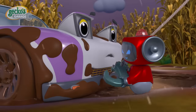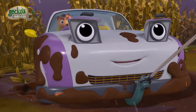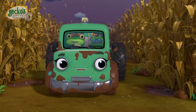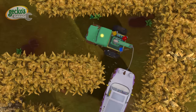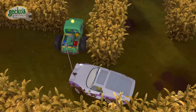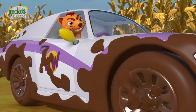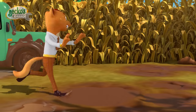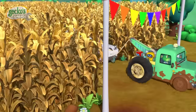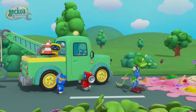Wait for me! It's working! Now let me guide you out of here. Now turn left! Almost there! Now right! We made it! Well done, everyone! But I'll be the winner! Oh, Mummy. Teamwork's the winner today. Goodbye, everyone.